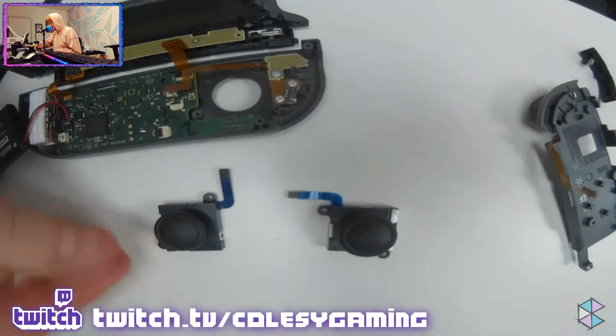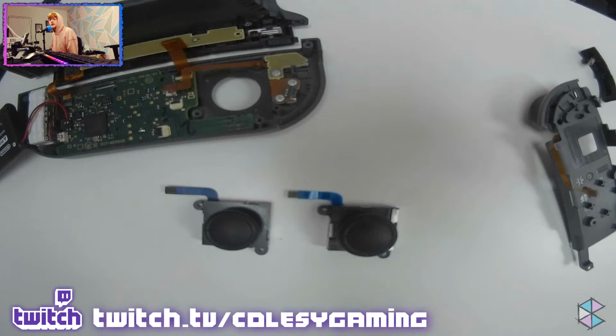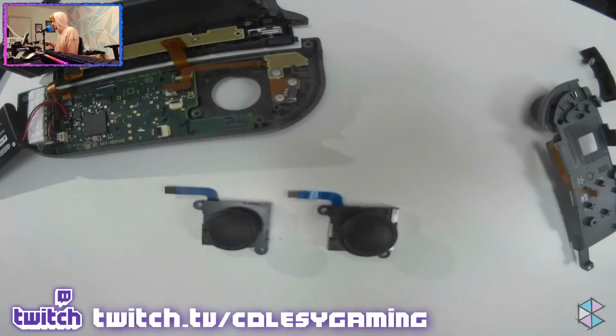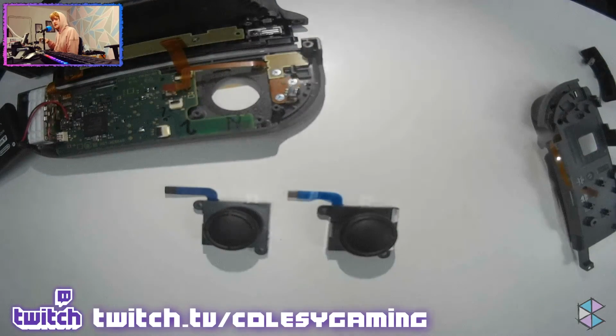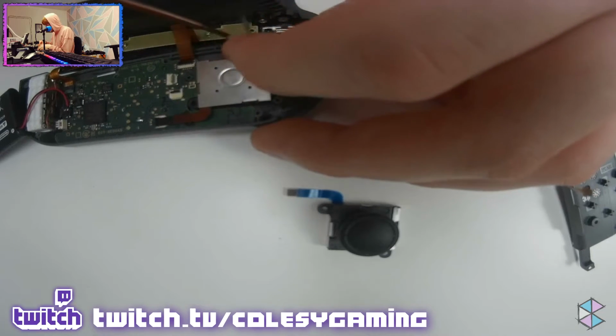New joystick next to old joystick. A little bit different. I don't know what the quality's like. I don't know how good they're going to be. I don't know how long it's going to last. Do they look massive? They look kind of different on camera, but I don't think they actually look that different IRL.